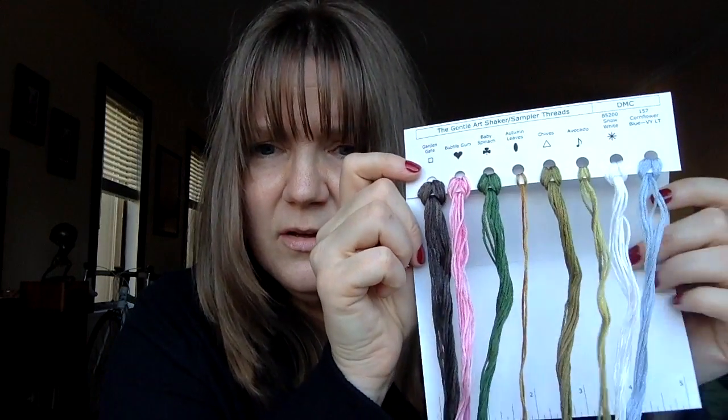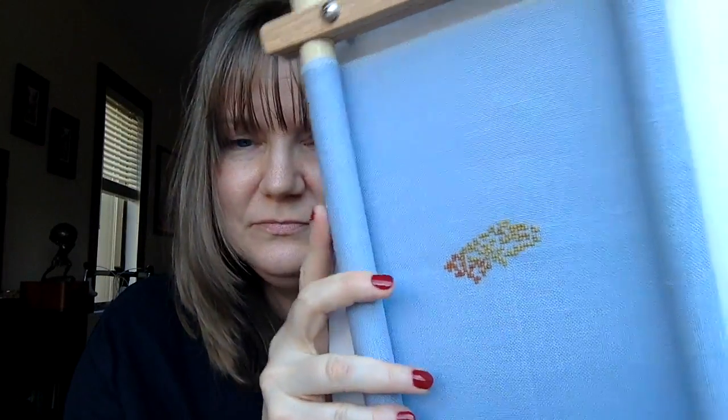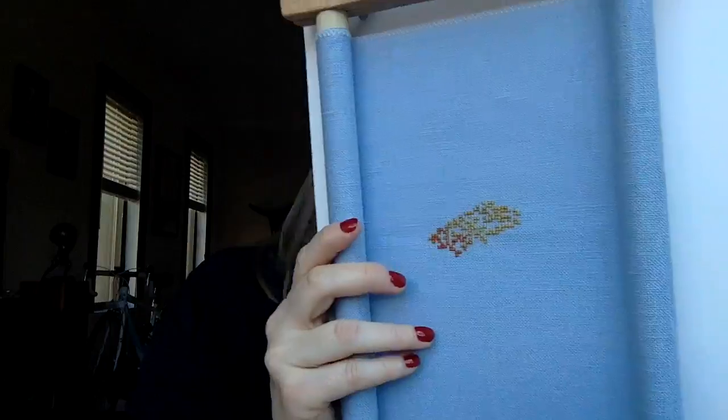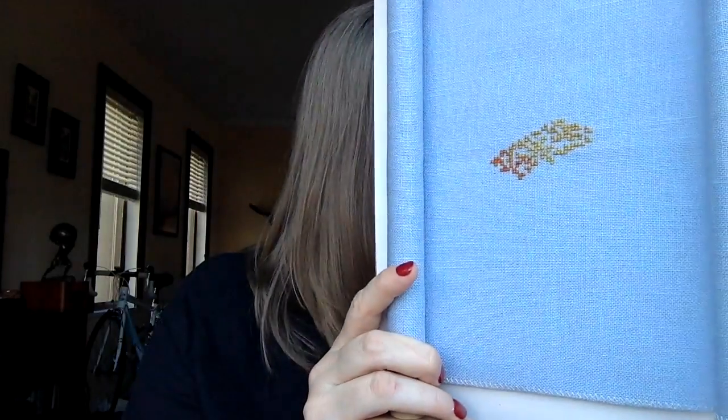And I started with this one, which is Autumn Leaves. And here's my start. The fabric is a 32 count Weeks Dye Works, and I believe it is Sea Spray. Let me just check. It is, yep, Sea Spray.